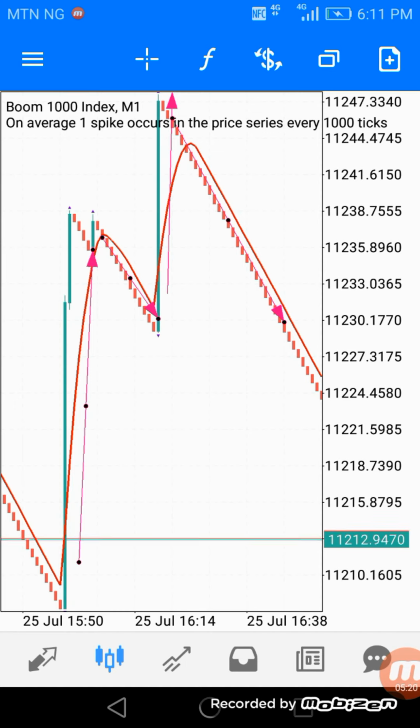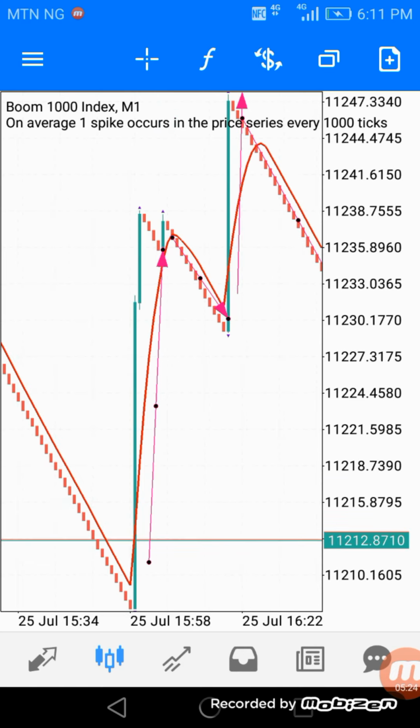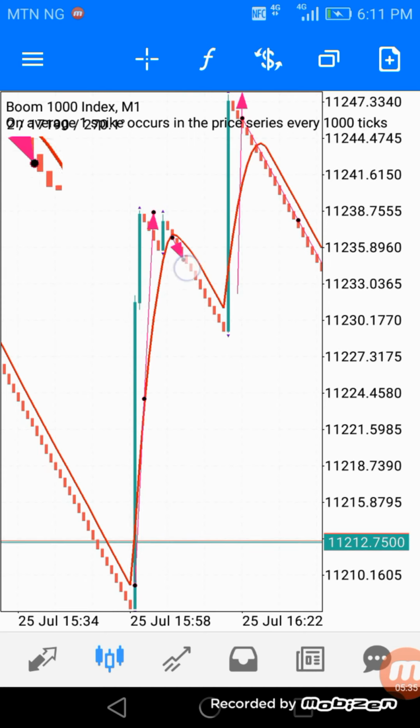Now, like I said, the principle is still the same thing. Whenever it spikes like this, this first one, it could be a double spike, it could be a single spike, and then it's coming down. You don't trade this leg, okay? And this leg, you must wait for it to spike, giving us a V shape, okay?